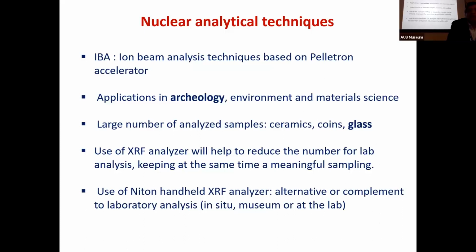For more advanced analysis, for absolute determination of elemental composition, we can use ion beam analysis techniques. It's part of the nuclear analytical techniques, but it needs heavy equipment, unlike the portable XRF. These techniques have been extensively used for applications in archaeology, environment, and material science. In archaeology, we have done a lot of projects with local and foreign archaeologists on the determination of the elemental composition and the provenance of ceramics, and also for some coins. Till now, unfortunately, we didn't have any project on glass, but I am happy to start this kind of project on glass.